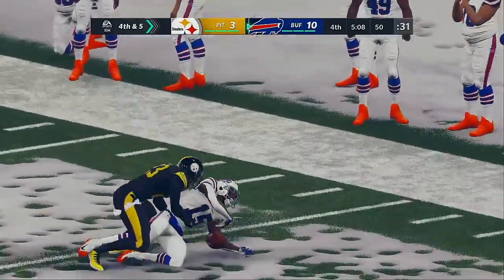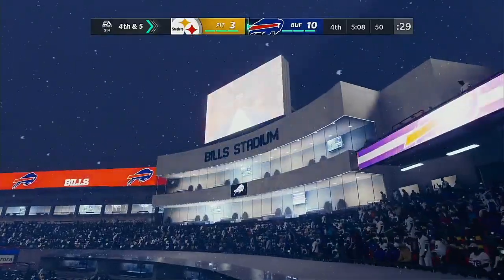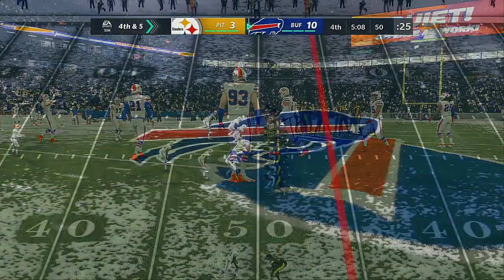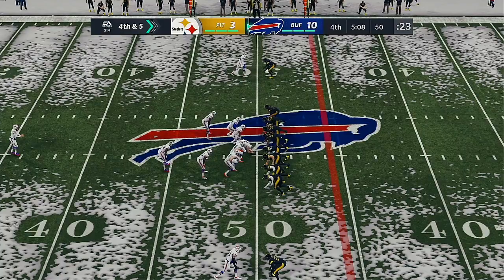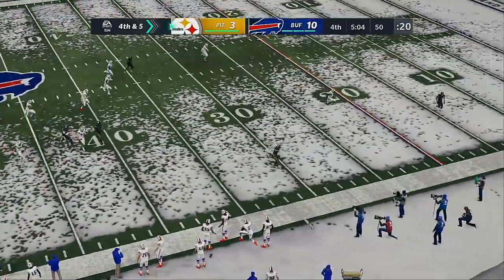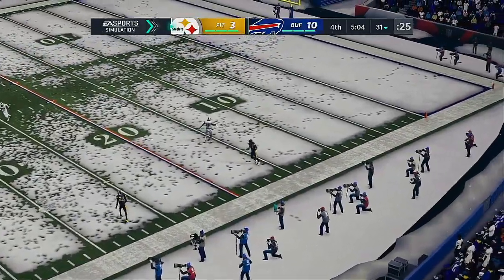From a defensive perspective, they had exactly what you want anytime they want to throw the football. There was pressure on the quarterback. They were getting after him, and they tightened down on the receivers and forced the incompletion. The Bills send the punter out. They'll boot it away from about his 35. And he'll get off a fairly short kick here, as this is toward the sideline.